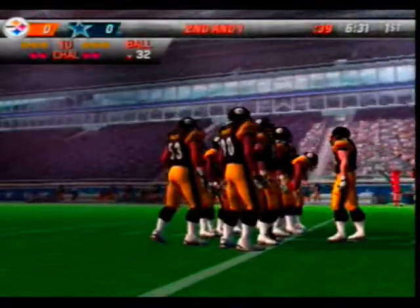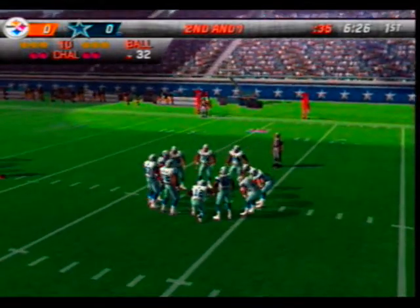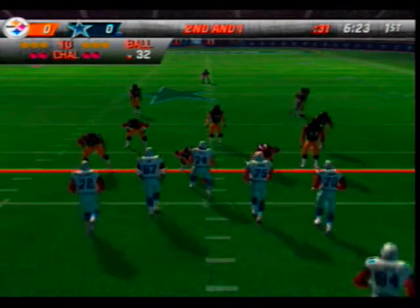You can't have a good running attack without blocking. But blocking alone won't get you what you need. You got to have a back who can find the holes when they're there. Ball on their own 32. Ball on the 32-yard line.